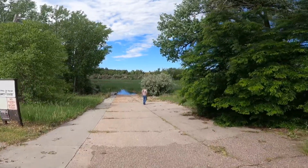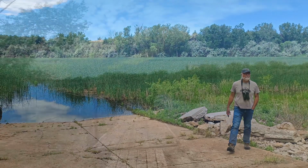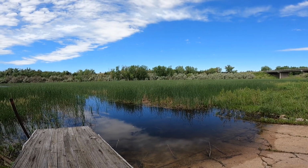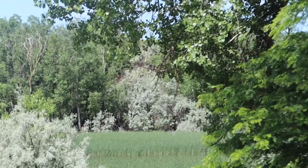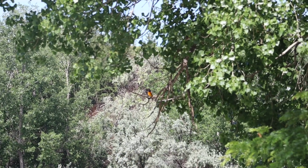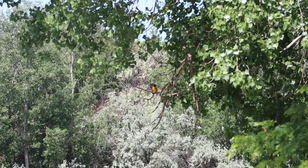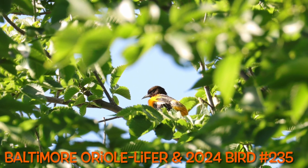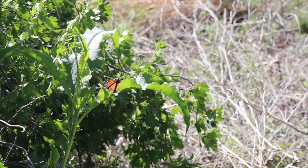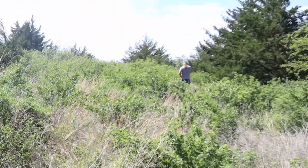Pretty. And there's a Baltimore Oriole, just got a field sparrow, and there's a great crested flycatcher in here too. There's the Baltimore Oriole. I saw the female first, and then the male showed up. Different than our Bullock's. Monarch. And there's an upland sandpiper calling away. We're trying to find him right up there.